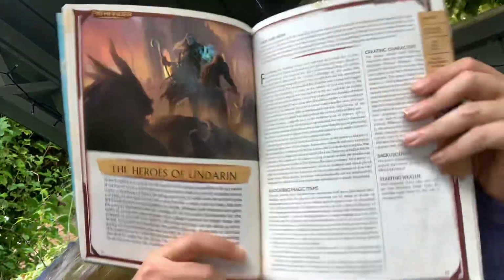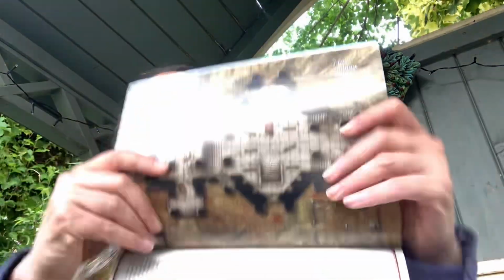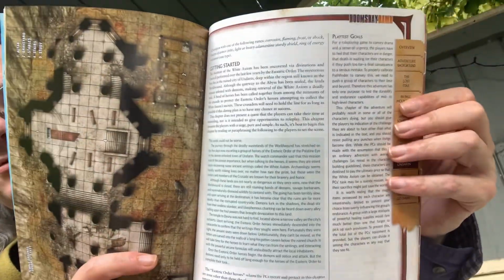Heroes of Andarin, and this is for characters of 12th level. Players should build 12th level characters using the rules found in the Pathfinder Playtest rulebook. And a singular location. You also have things in here like playtest goals, getting started, so you've got that advice. You've got the advice for the game master.